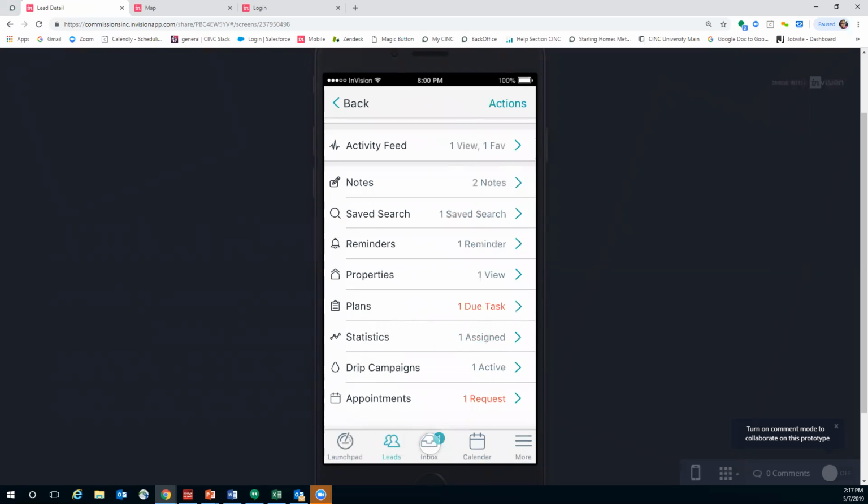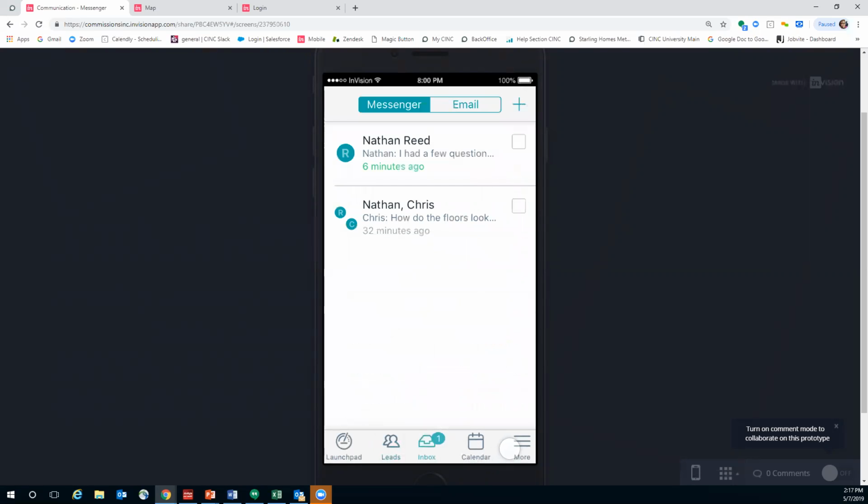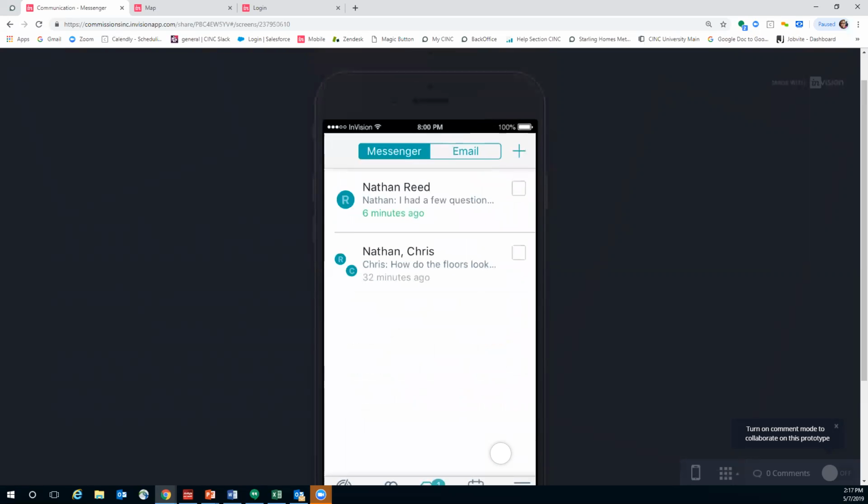If I go to the next area here that says inbox, this is going to keep a record. Now we have actually recently updated the app so it doesn't say messenger and email anymore. It's actually going to read email and ETA messages. So again, the emails are self-explanatory. So any email conversations or threads that you've had with the lead, all of those will be listed here. The ETA messenger is not going to be text messages, but it's just going to be those instant messages that you have had between utilizing the CINC Agent mobile app and then your lead utilizing that ETA app. So that's what's going to be listed here.